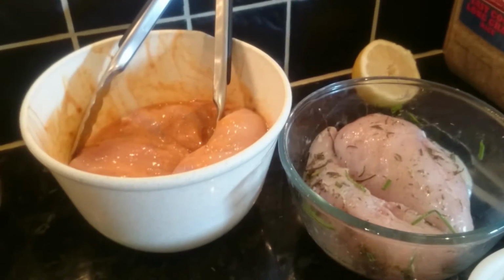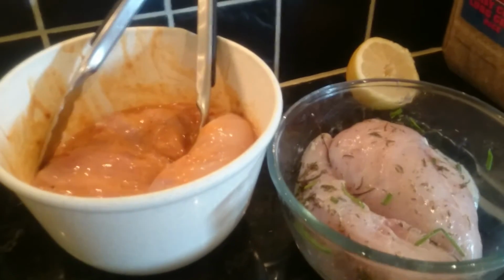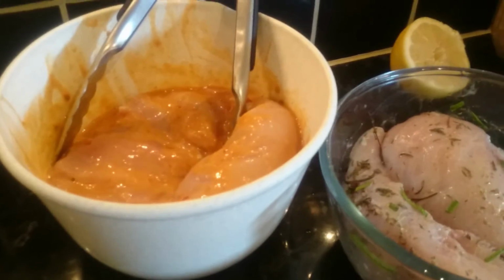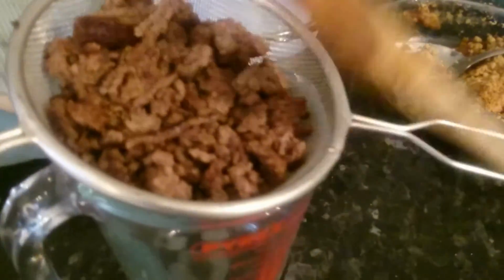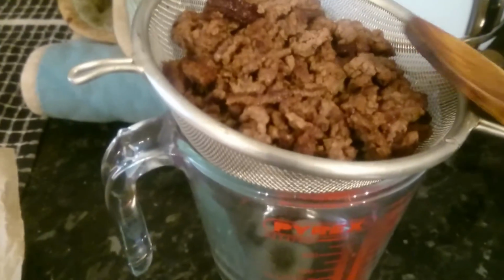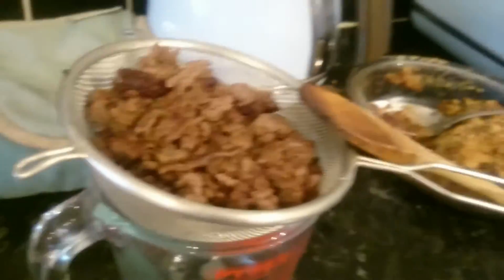So the chicken is marinating here on the counter. I'm probably going to leave it about another 15-20 minutes of marinating before I start to fry it while I'm prepping the other things. My beef is cooked and I put it in this sieve, and I'm just leaving it here to cool down and the fat to drain. Not a lot of fat has come out, you can see there, but this meat's already quite lean, but I'm just going to leave it there until all of the other fat drains out.